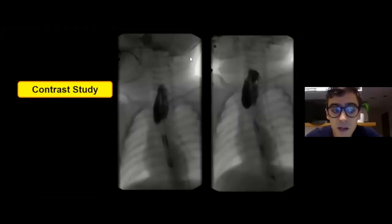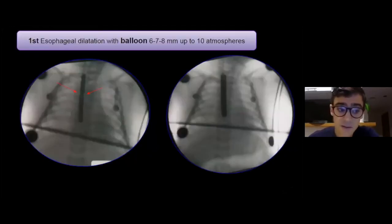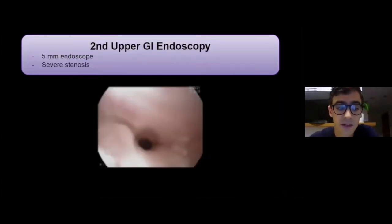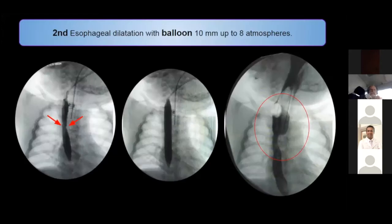When he arrived, we made a new esophagogram which showed an anastomotic stricture. Together with the pediatric gastroenterologist, we did an upper endoscopy where we saw a severe stenosis. In that moment, we decided to dilate up to 10 atmospheres with a balloon of 6, 7, and 8 millimeters. 1 week later, we repeated the same procedure, and we dilated until 10 millimeters with 8 atmospheres. After that, we controlled the anastomosis.